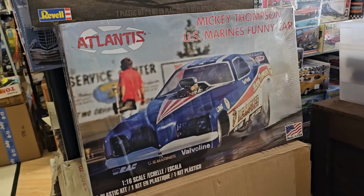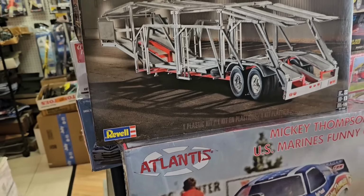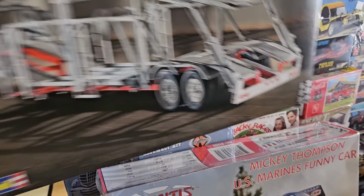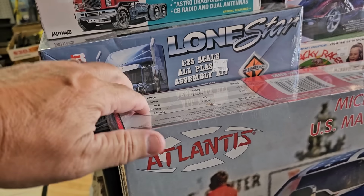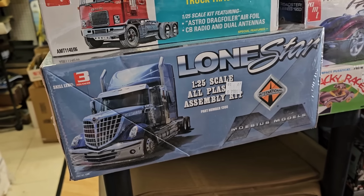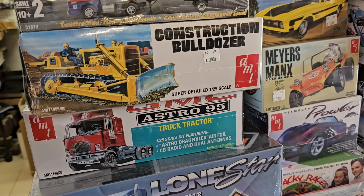Thank you, Atlantis. You guys are doing it up. Love Atlantis. Atlantis is doing it up with those kits they're coming out with. There's a kit you don't see. I have a lot of people asking me, where can I get one of these trailers? There you go. And I have people asking me where I can get the Lone Star kit from Mobius. Right there. ABC Hobbies has them. Give them a call. Reserve it. Go pick it up. Get that Lone Star kit, because it's not going to last.